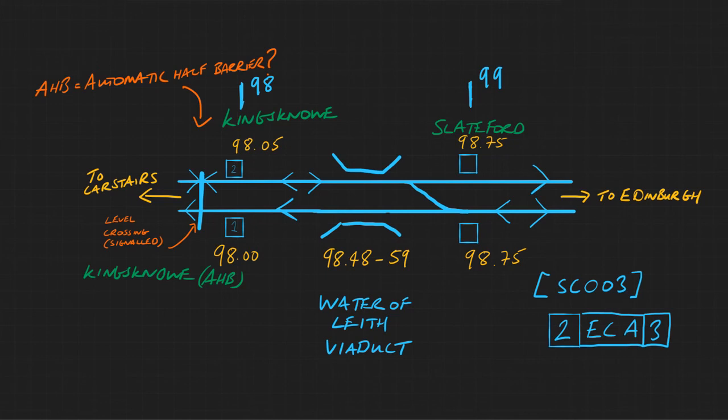At the bottom right of this image, you'll see in the square brackets the line of route code SC003, and in the square box, the engineer's line reference, with the prefix and suffix numbers indicating the subdivisions and their boundaries.